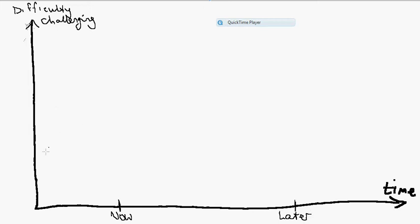Now, the first thing we need to do is decide what things are going to be too easy on our challenging or difficulty axis, and below this line here I'm going to say that things are too easy. So we can easily think of things that fit into that category, stuff like 1 plus 1 equals 2, things like walking. And if I asked you to do those things, most people would find them too easy.